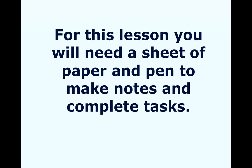Before you start this lesson, please make sure you've got a piece of paper and a pen to make notes and complete tasks.